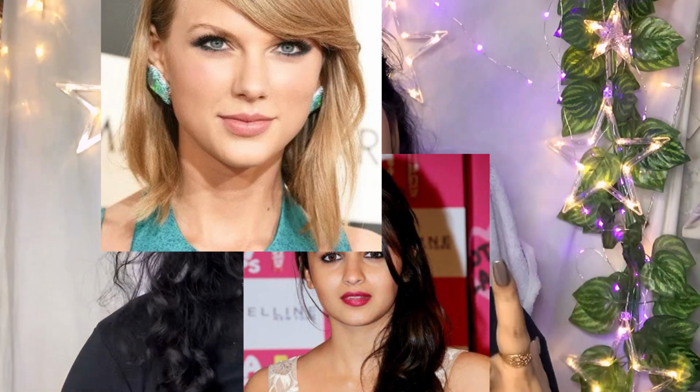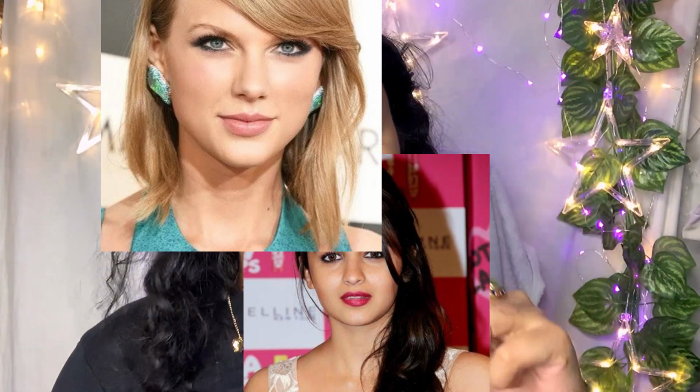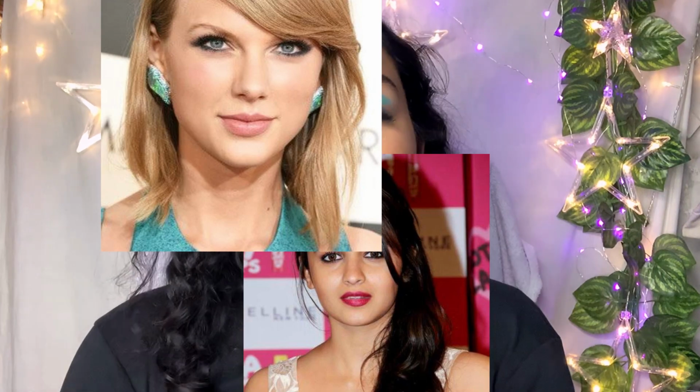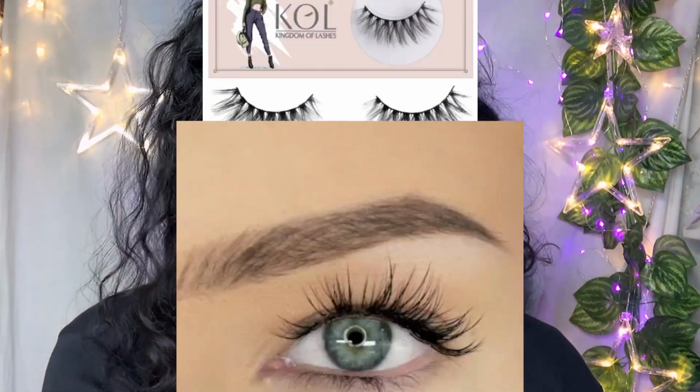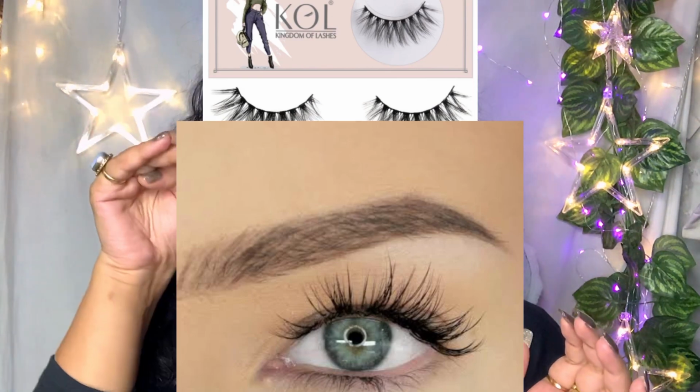Now the most important part is hooded eyes, or people who have no eyelid space. I have seen so many people who cannot find the right eyelash and do not know which one to purchase for their eye shape. Do not go for any kind of volume lash, because it's going to make your eyes look very small and very bad. Go for some kind of eyelash which is lengthening from the center, just like this one.